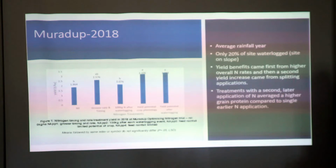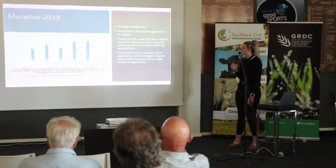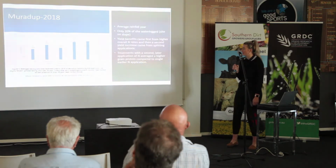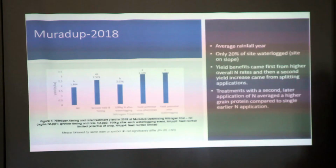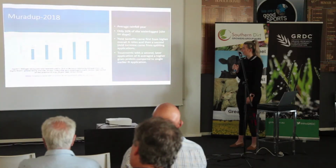In Maradup, we had an average rainfall year. Only 20% of the site was waterlogged or became waterlogged. Yield benefits came first from higher overall N rates, and then a second yield increase came from splitting applications. As you can see with that graph, it's pretty self-explanatory. Treatments with a second later application of N averaged a higher grain protein compared to single earlier N applications, which is also what we found with our results.